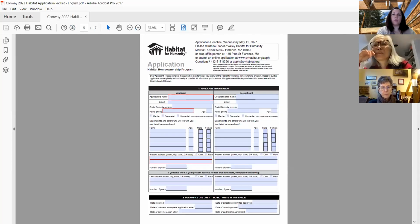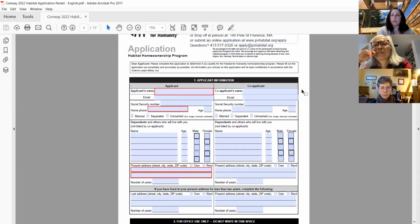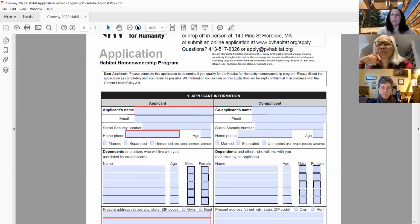This is the first page of the application itself, and you'll see that the application deadline is right at the top, along with our mailing address to the PO box if you'd like to mail your application, the street address for dropping it off in person, our website, and the phone number and email address to ask questions. The application form has two columns, one for the applicant and one for the co-applicant. Not all people will have a co-applicant.